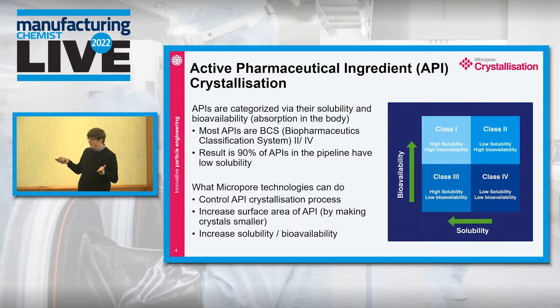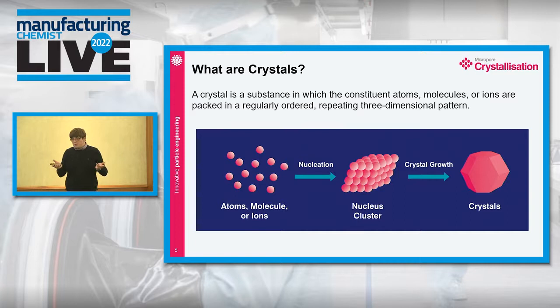So we've mentioned crystallization several times, just for those whom may not know in the audience, what actually is a crystal? A very interesting question, and you'll find multiple definitions online. In this case, we've used the term that it's an assemblement of atoms, molecules, or ions, which have gathered together and have organized themselves in a regular repeating order in a three-dimensional pattern.